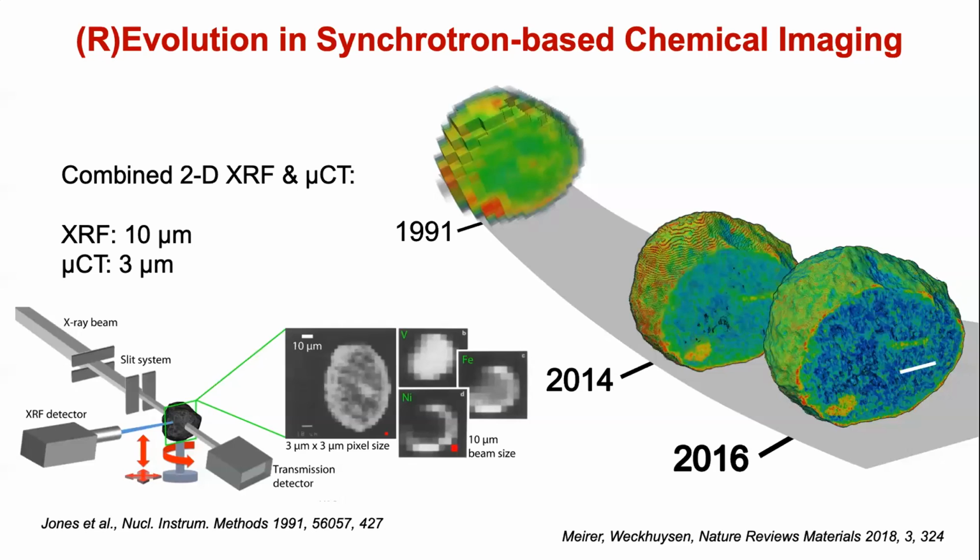This was 2016. And now you think, okay, were you the first? Well, you find out when you write a review that sometimes you thought you were first, but that is not the case. So here is actually a paper from 1991, where people have been trying it, actually on this catalyst system as well. However, have a look, in those days, this is the setup, the resolution was 10 micrometer by 10 micrometer. I think it's fair to say that we have seen enormous progress.